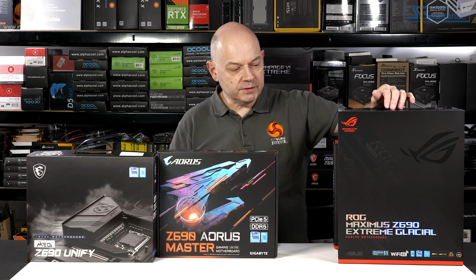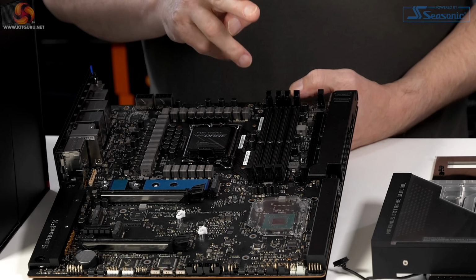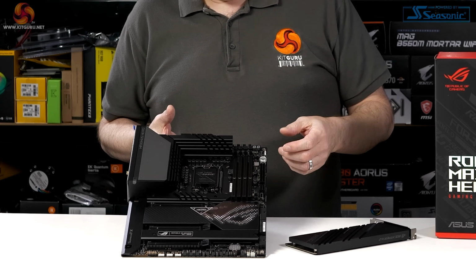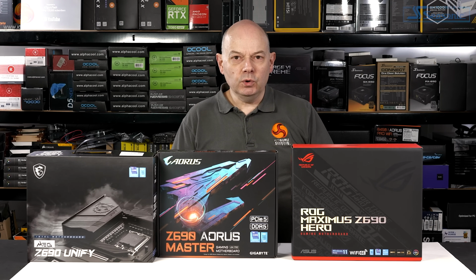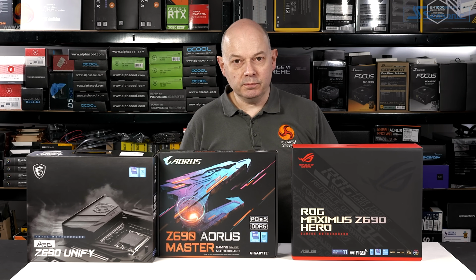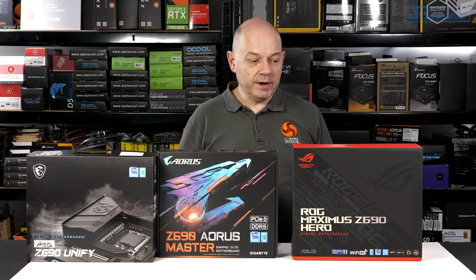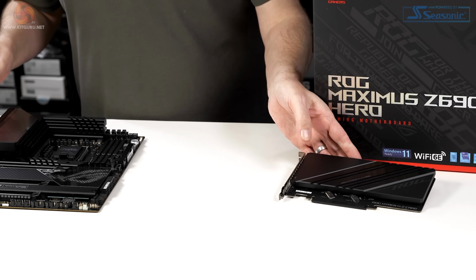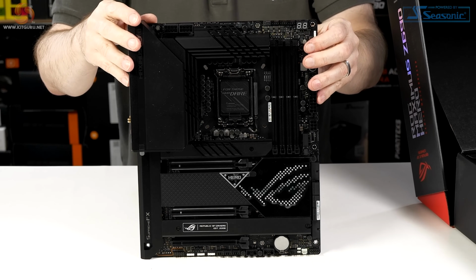This ROG Maximus Z690 Extreme Glacial from Asus is ludicrous because it costs £1,700. You might want it, you're not going to buy it. Then we have the ROG Maximus Z690 Hero, which sells for £520. This is more like it, but £520 is a lot of money, and as we're not recommending the £600+ Core i9, instead we're favouring the £400 Core i7, £300 Core i5, do you want to spend £500 on a motherboard? Having said that, the Z690 Hero has all the features that you expect from a ROG board that's towards the top of the tree.